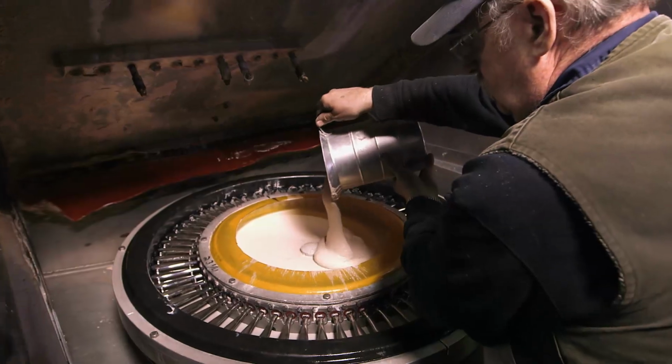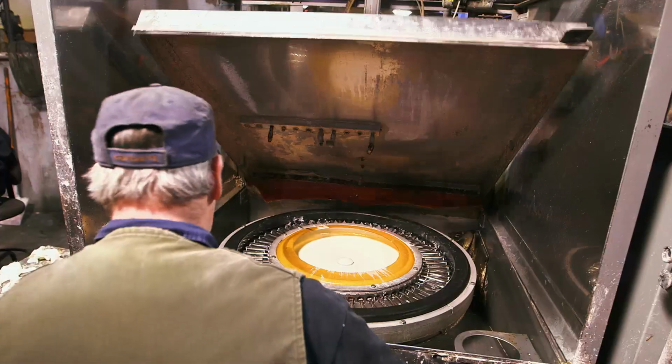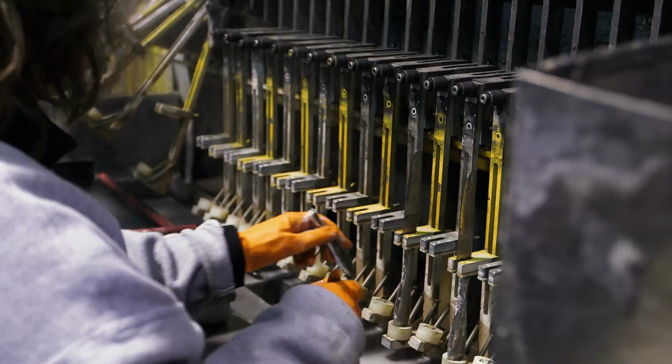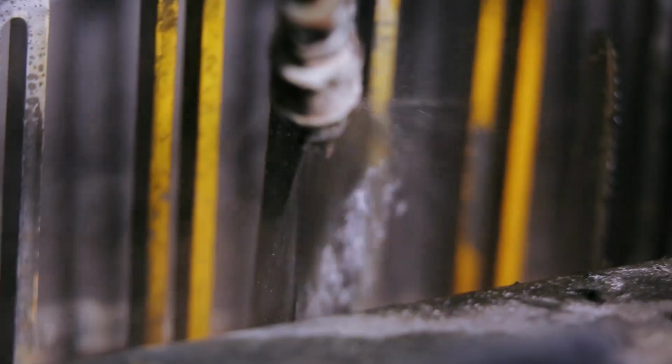To attach the two pieces, liquid cement is spun into the handles using this carousel. Then workers quickly add the blade. The knives then head through a washing tank, which hardens the cement and cleans off any excess.